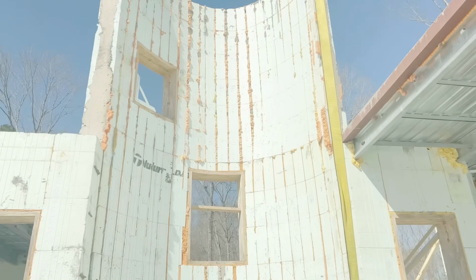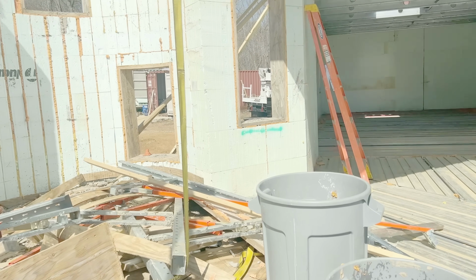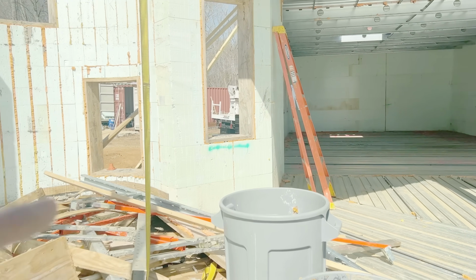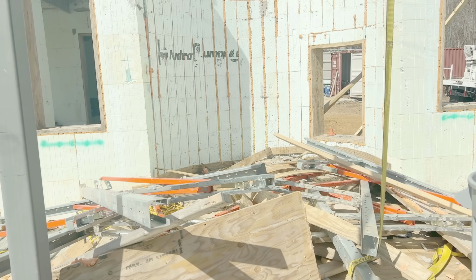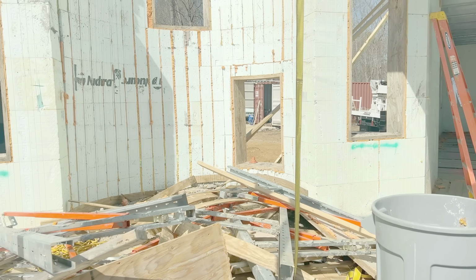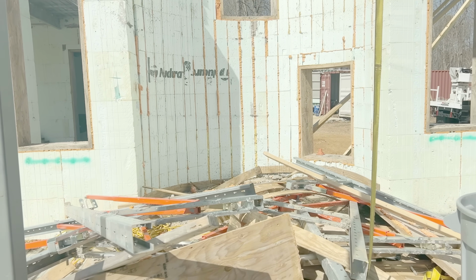So I think that may be something we play around with in the future. Anyway, so here we go. So all that's down. Once we clean all this up, we're starting on the floors next. So this platform will have to come up. We'll have to come up with something temporary for safety, to keep people away from the edge.